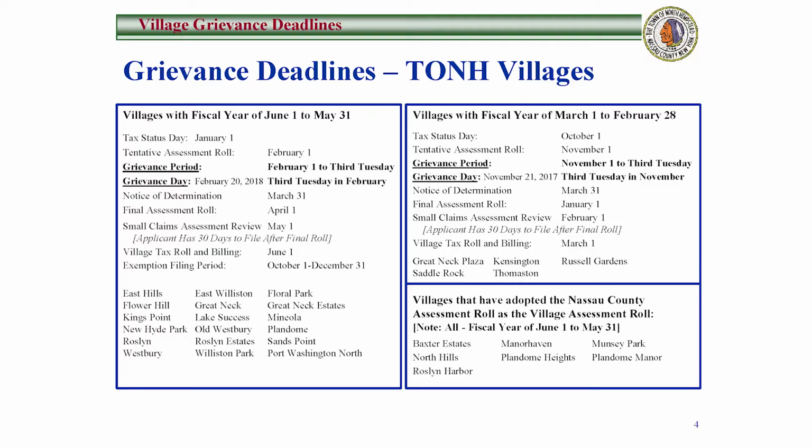So they have to follow the same laws, but the window to do the grievance application, do the appeal, and when they publish tax bills, is much shorter. They condense this period of time that's happening over at the county. For most villages, some of you may know we have 31 villages in North Hempstead. We have half of all the villages in Nassau County.